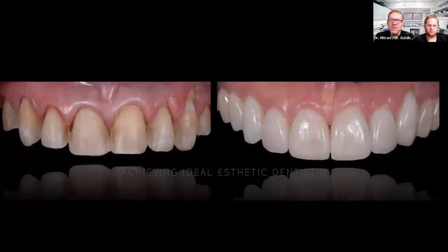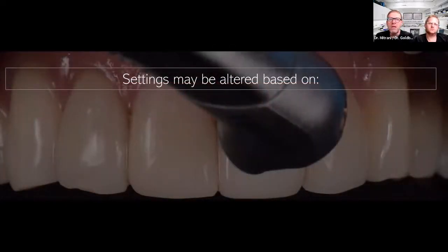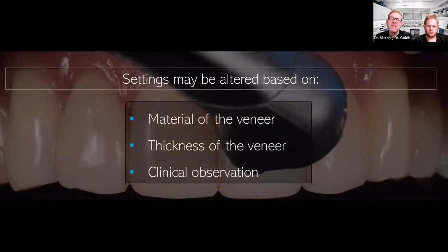So I guess take-home messages here that are important for us to touch upon. Settings may be altered, as I said, based on the material of the veneer, and typically you can have either feldspathic veneers or lithium disilicate veneers. Typically the feldspathic are going to be thinner veneers, and also, of course, the thickness of the veneer, ultimately, is going to be contingent upon the corrective nature of the veneer, right? If you want to bring the teeth more facial, if you want to do whatever aesthetic correction you're deeming you want to do. But typically, though, the veneers are going to stay in the thinner end.